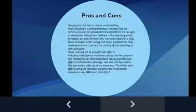Pros and cons. We are going to talk about the pros first. Valacyclovir can help to reduce viral shedding. Viral shedding is a concern because it means that the herpes virus can be spread at times when there are no signs or symptoms. Valacyclovir is the only drug proven to reduce, but not eliminate, the risk when taken on a daily basis. It may be worth noting that some supplements have also been shown to reduce the activity of viral shedding in clinical studies.